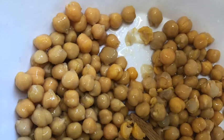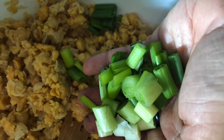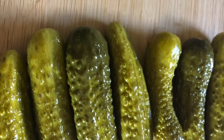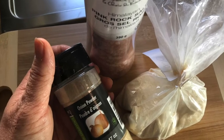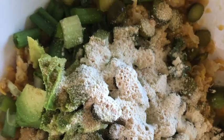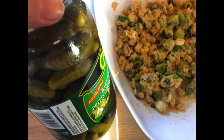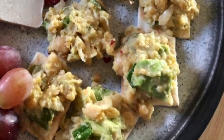This is a really tasty whole food option for sandwich content. So I just take some chickpeas, smush them up, and then I add some green onions as well as some avocado and pickles. Pickles make everything taste better. Adds that kick, along with some onion powder, garlic powder, and a little bit of salt. And then I mix that all up together with some tahini, liquid gold. And all together it creates like a chicken salad sandwich, except all vegan and all wholesome.